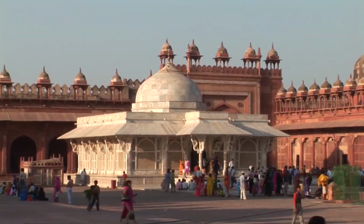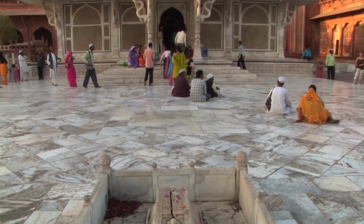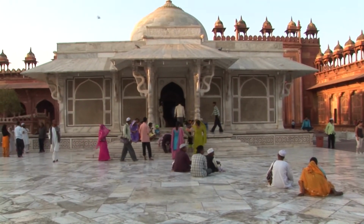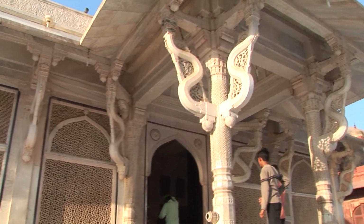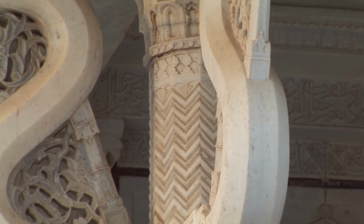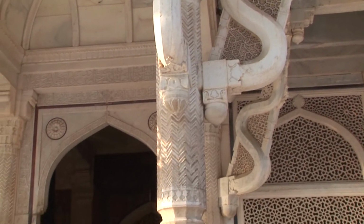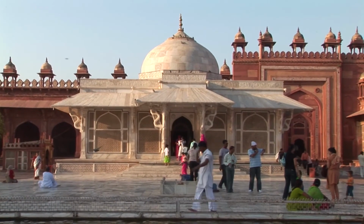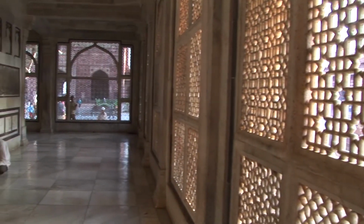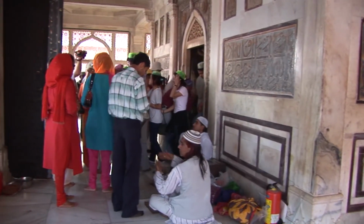The tomb of Salim Chishti is located within the Friday Mosque complex, which is located at the southern end of the Fatehpur Sikri Palace complex. It occupies a prominent position within the mosque courtyard, with the Buland Darwaza facing its main entrance. The original sepulchre was built by Akbar between 1571 and 1580 to honour the Sufi saint Salim Chishti. Legend has it that Akbar, who lacked an heir, sought assistance from Salim Chishti. The son then born to Akbar was named Salim after the saint and later became known as Jahangir.